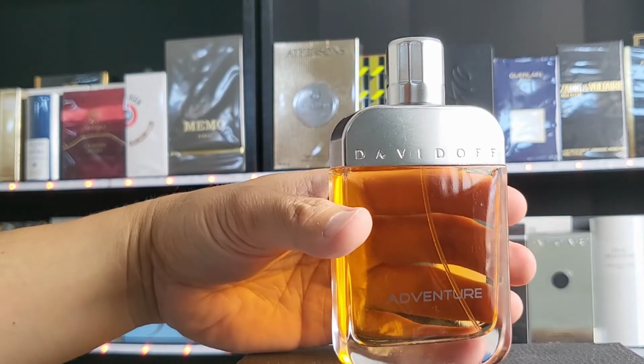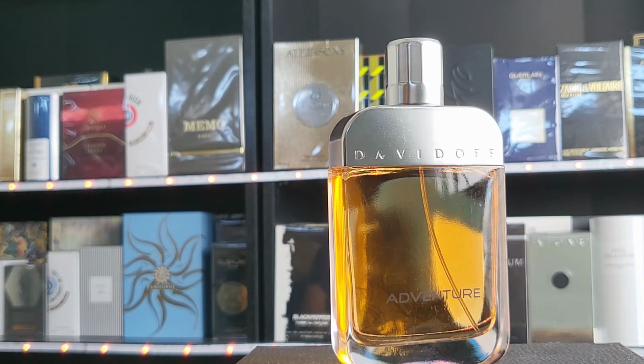But anyway, the spray, I just sprayed it on. The spray works really well. You're talking about a $20 fragrance. For sure, it's very good for the price. Nothing harsh, nothing out of place.